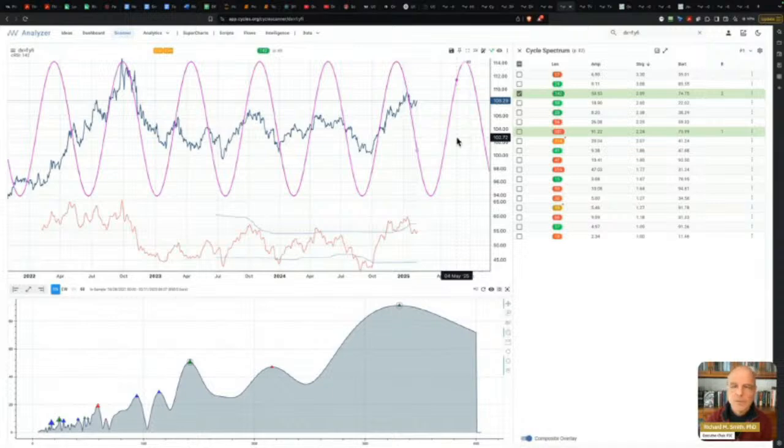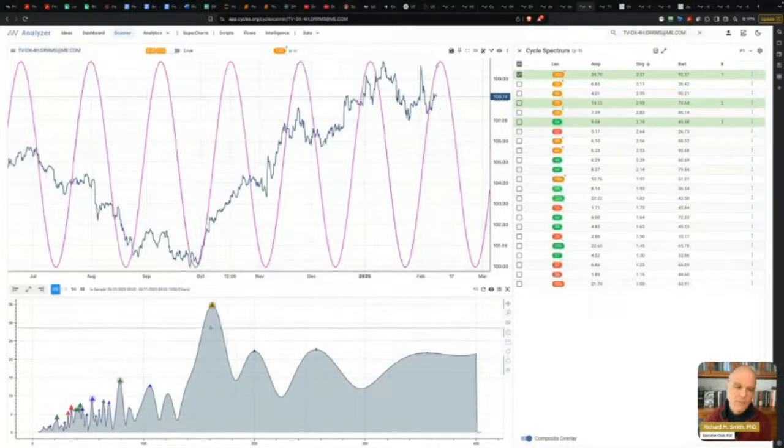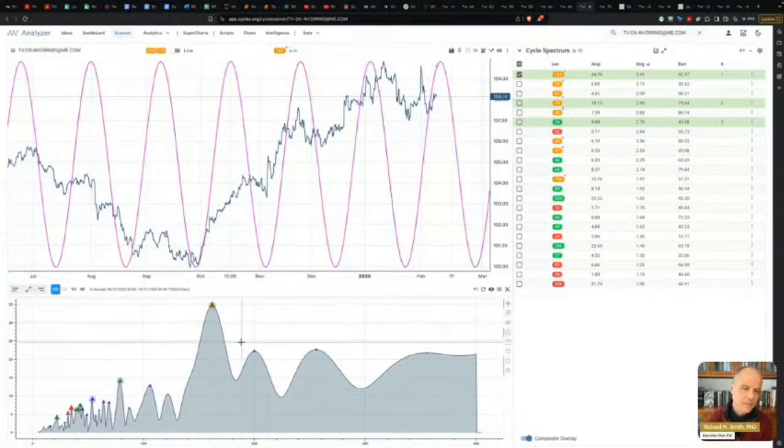All right, so moving down now into some shorter time frames. This is the 4-hour data on the dollar. And we got some nice cycles here, in particular, this 162. Number one cycle, number one strength. Number one Bartels at 92. And it clearly stands out on the spectrum.